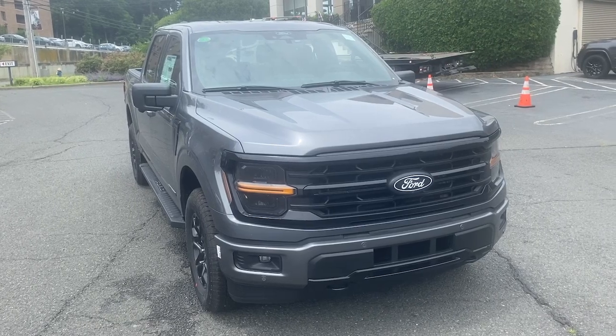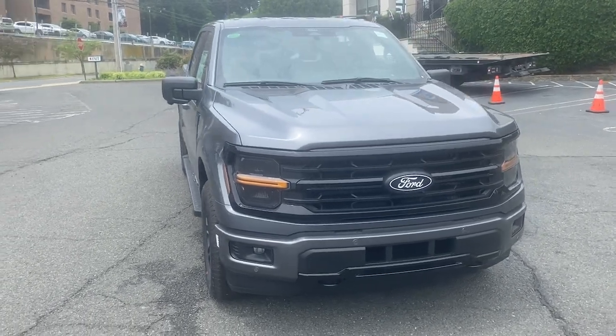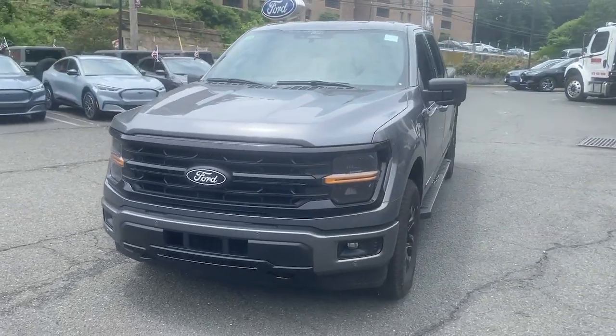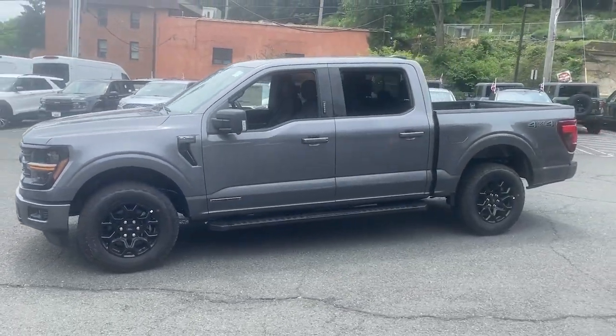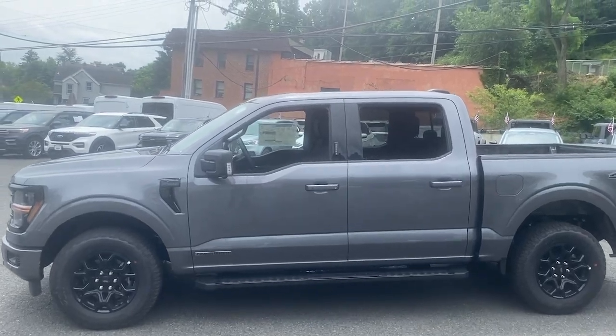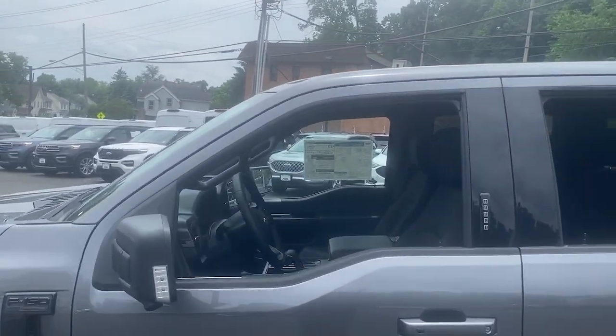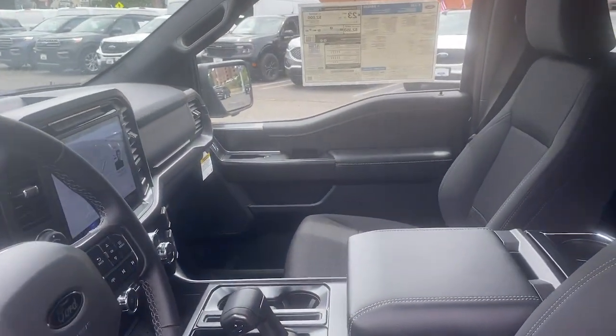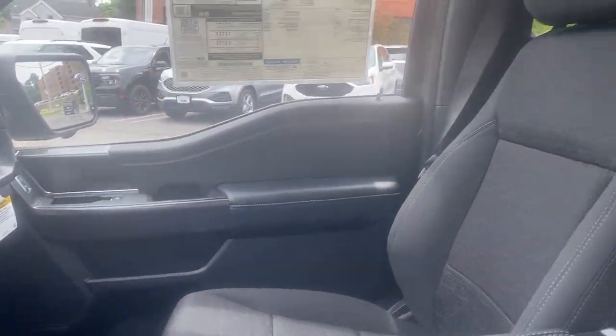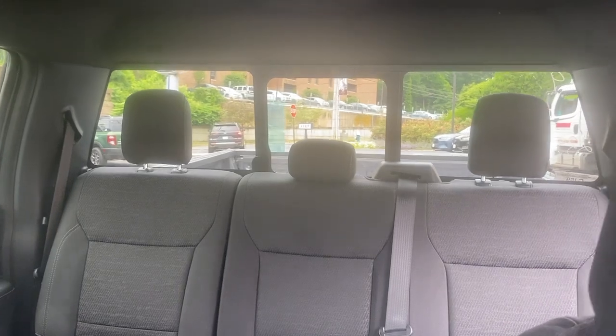You'll have love at first sight with the 2024 Ford F-150. This rugged F-150 is ready for work, off-roading, or a little R&R. Military-grade aluminum alloy and high-strength steel give this full-size pickup the advantage of being both light and strong, so much so that it delivers class-leading towing and payload capabilities.